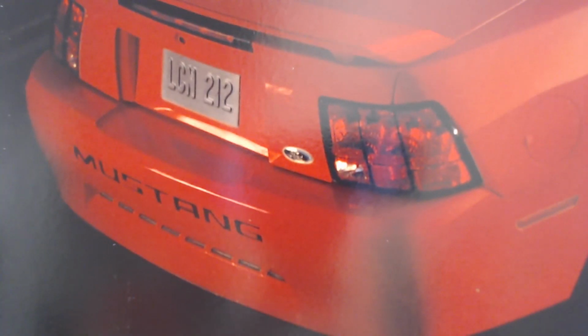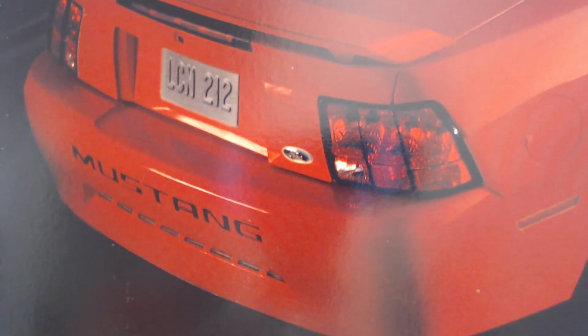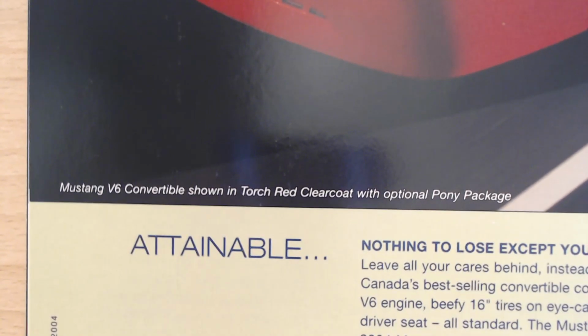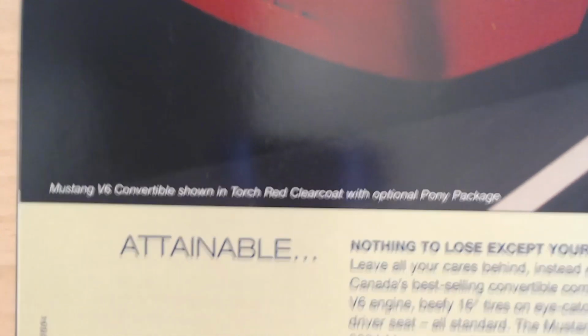No GT badge on there. Clearly says Mustang. Colour coordinated wing on the back. Let's see what it's telling us. Mustang V6 convertible shown in torch red clear coat with optional pony package. Maybe we'll see what the pony package is later on.